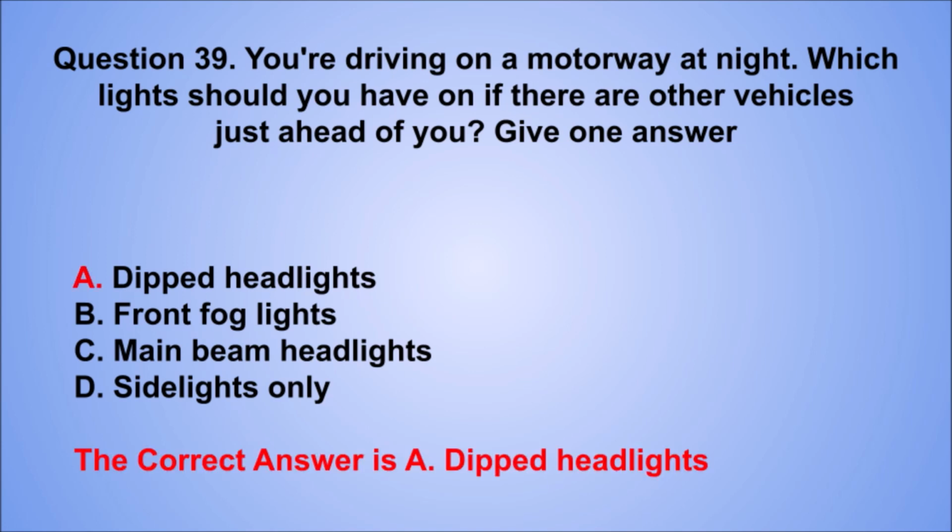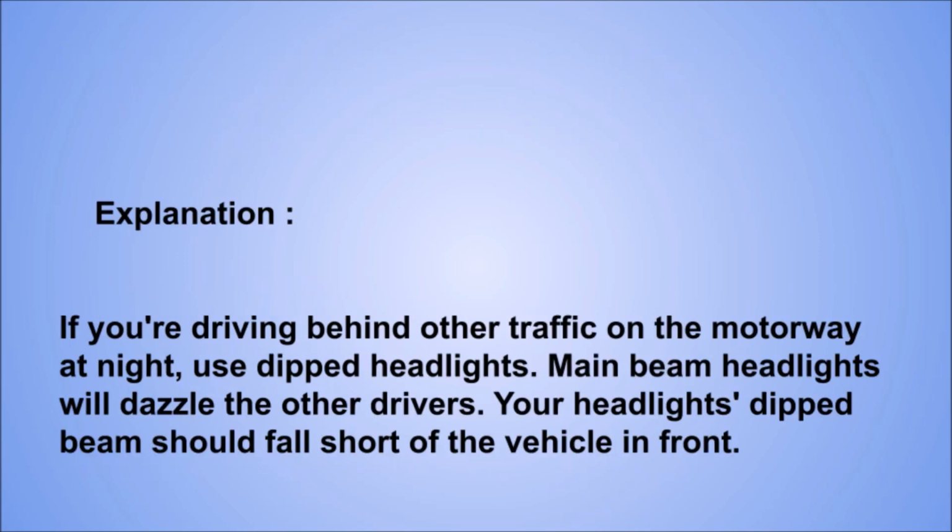The correct answer is A. Dipped headlights. Explanation: if you're driving behind other traffic on the motorway at night, use dipped headlights. Main beam headlights will dazzle the other drivers. Your headlight's dipped beam should fall short of the vehicle in front.